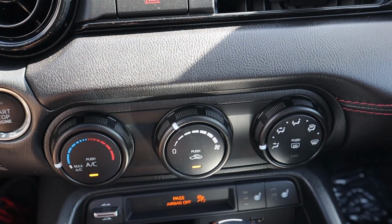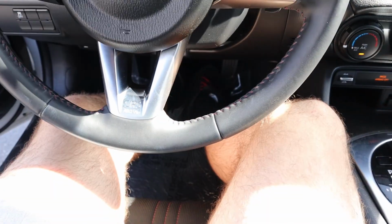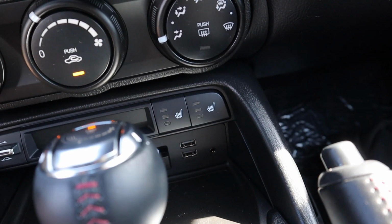It is a single zone climate in the Miata, but worry not, it's really small. I mean, you guys can see it's a small interior, so you don't need a dual zone climate in this car. It'd be kind of overkill. But you've got the controls for the heated seats for the front.